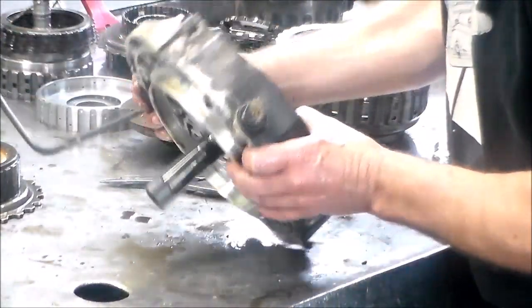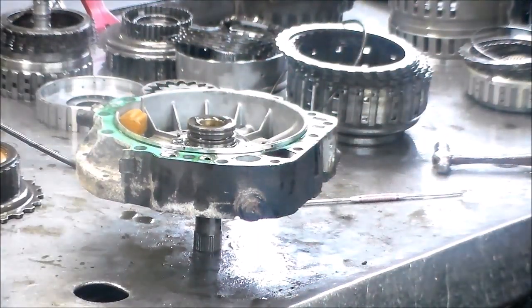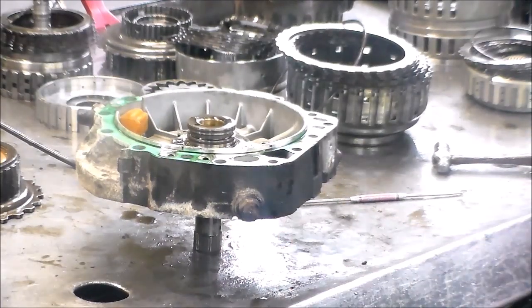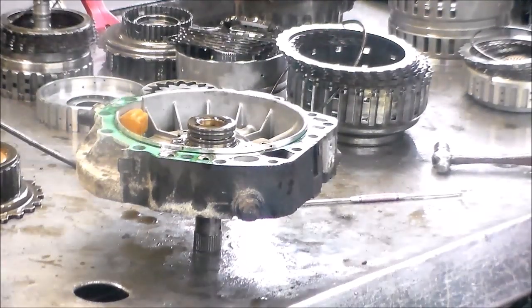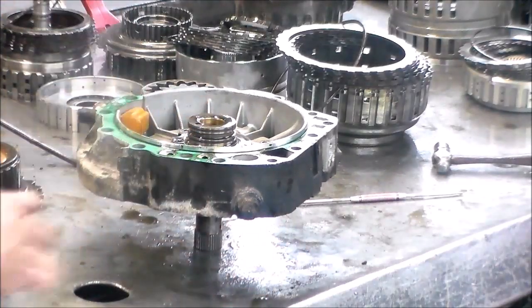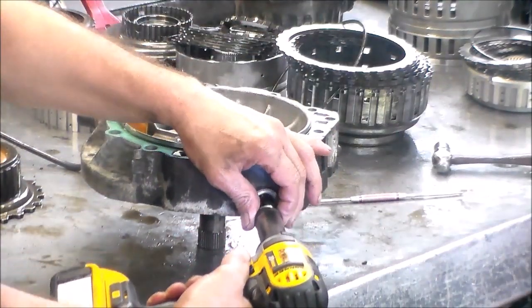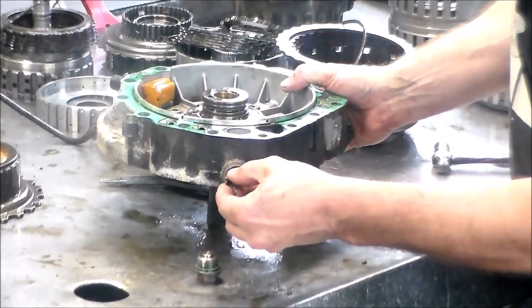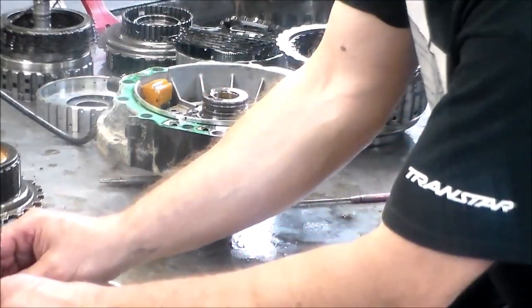Okay, let's get the stator back. We're gonna take this off, which is going to house the flow control valve, and that should be, I believe, a 17. No, I think it's bigger than that. Yeah, I think it's a 19. Where is the 19? Spring and the stopper that sits like that, and then the valve.